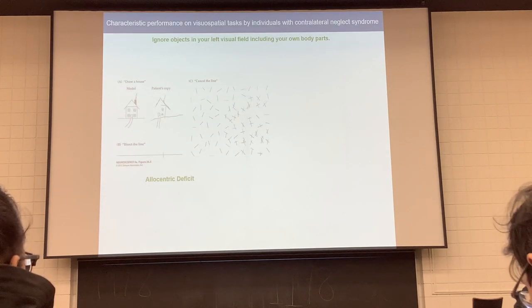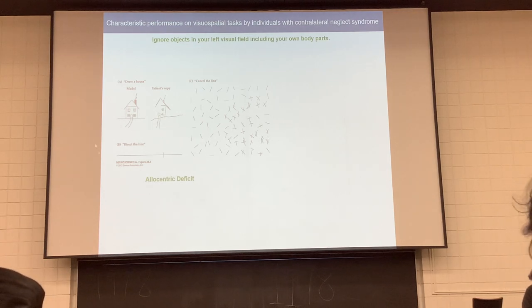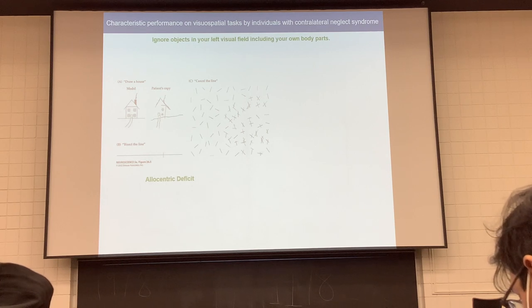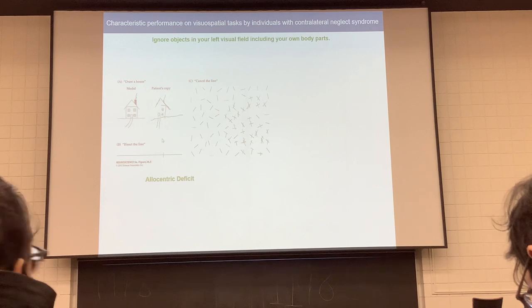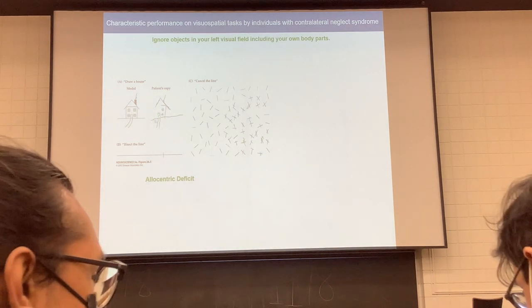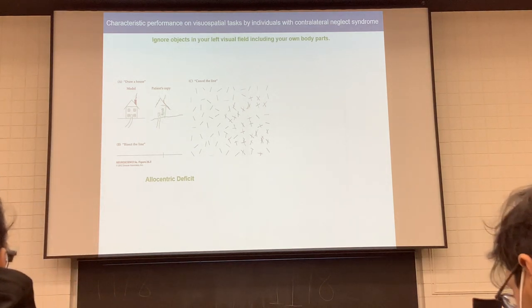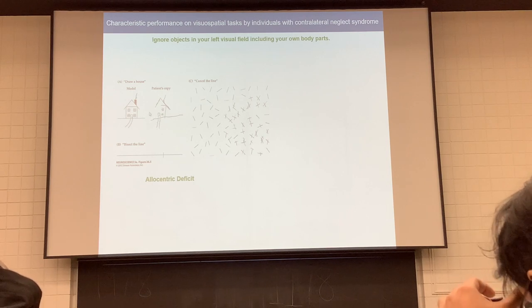So here's a test that they would do to look at that. You show the patient a picture of a house, and you say, copy that. Now you guys could sit down, I presume, and make a nice drawing to some degree of that house. A patient with that kind of injury, notice they only drew that half of the house. They didn't draw anything on the left side as we're looking at it.